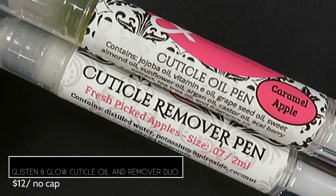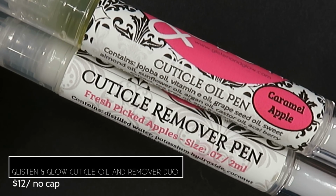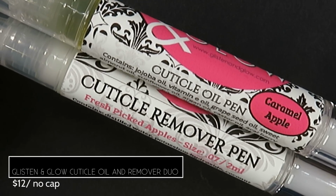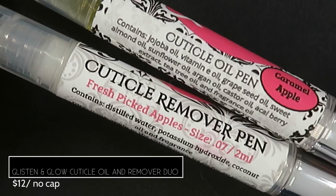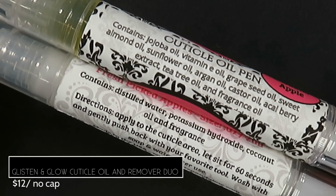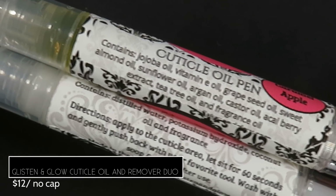So the Cuticle Remover is scented in fresh picked apples, which smells like fresh, juicy apples picked right from the orchard, whereas the Cuticle Oil is scented in caramel apple. So it's got that crisp apple scent, but it also has some rich creaminess of caramel. And I would definitely say with the Cuticle Oil, I'm picking up on more of the caramel than the apple. But I'm happy to say that it's not overwhelmingly sweet, and both scents are present. I can smell them both.